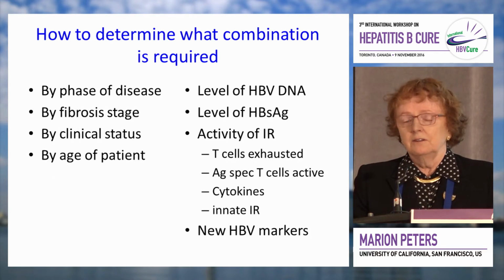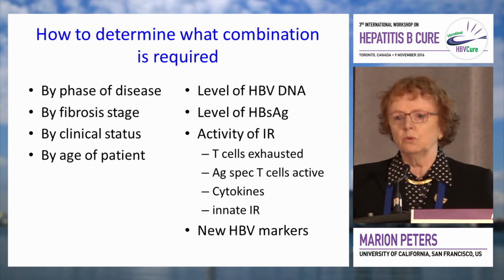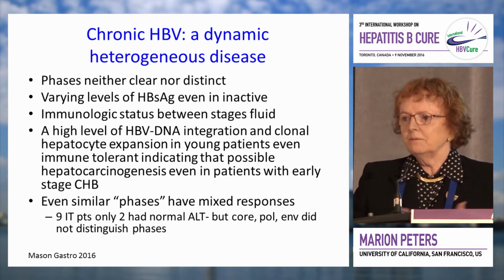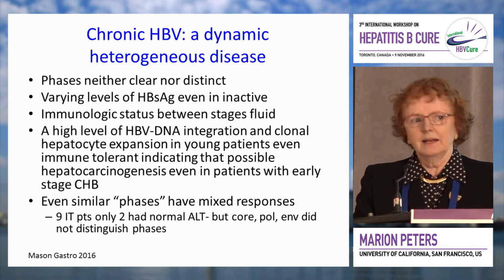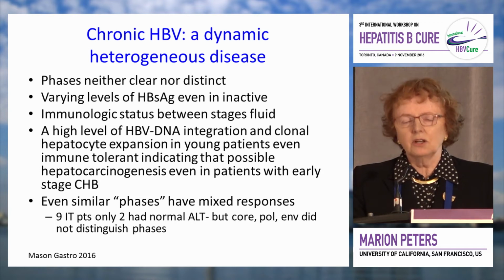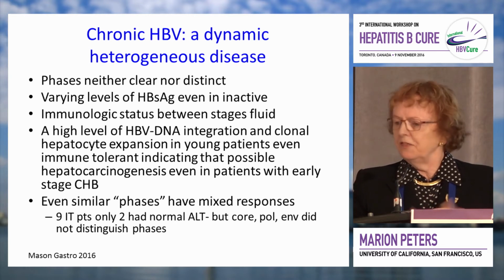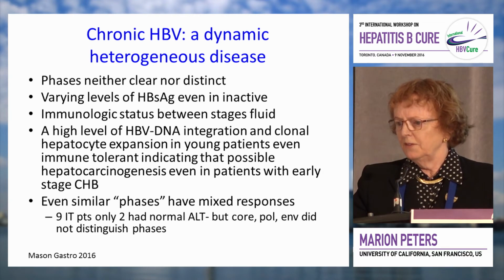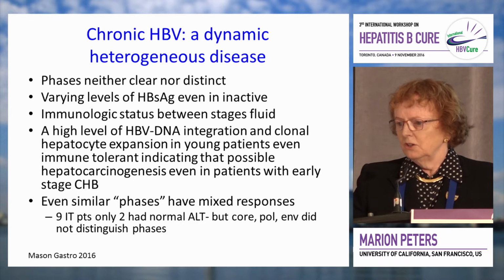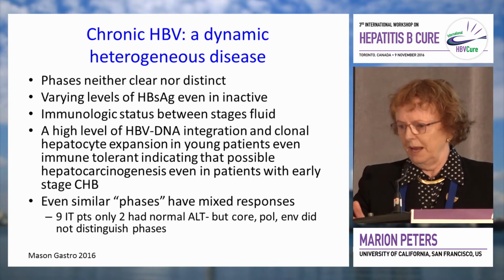Should we do it by the level of DNA, by the level of surface antigen, by the activity of the immune response? Does that help us choose what patient to treat, or by new hepatitis B markers? I think probably the most important statement is one that's been made a couple of times today, that chronic hepatitis B is a dynamic and heterogeneous disease. It's not like Hep C, which is one disease. It's really easy. Hep B is really hard, and the phases are neither clear nor distinct. There's varying levels of surface antigen, even in patients who are very clearly inactive. So the immunologic status between the phases is very fluid, and I'll just use a recent paper to show this.